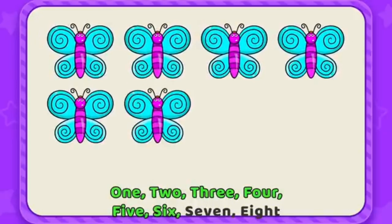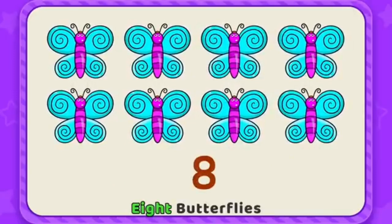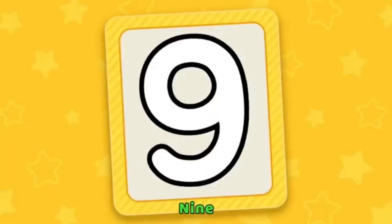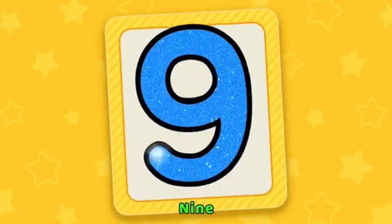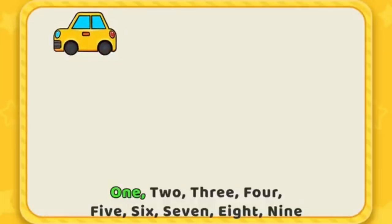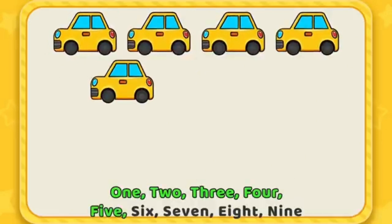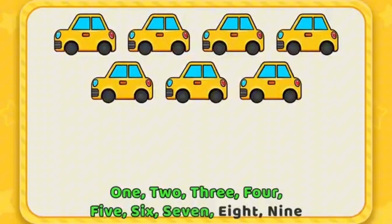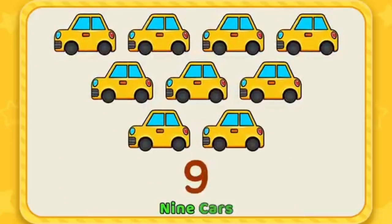Eight butterflies. Nine. 1, 2, 3, 4, 5, 6, 7, 8, 9. Nine cars.